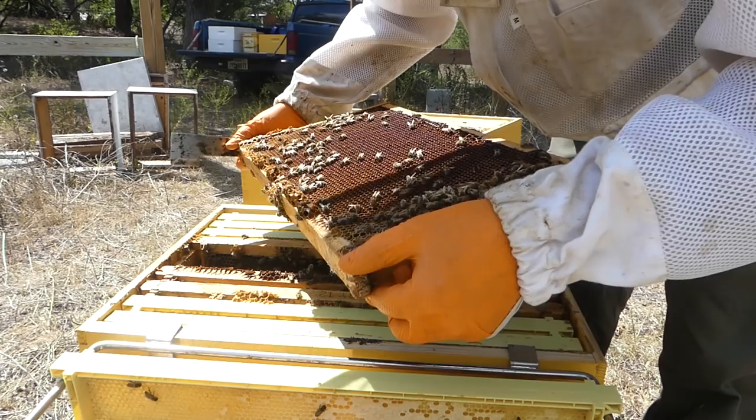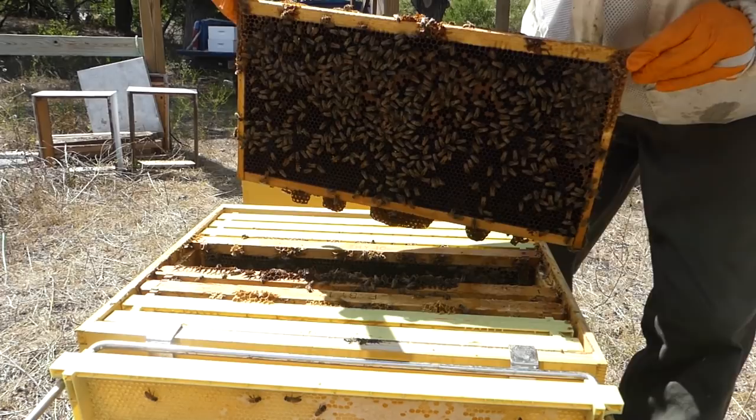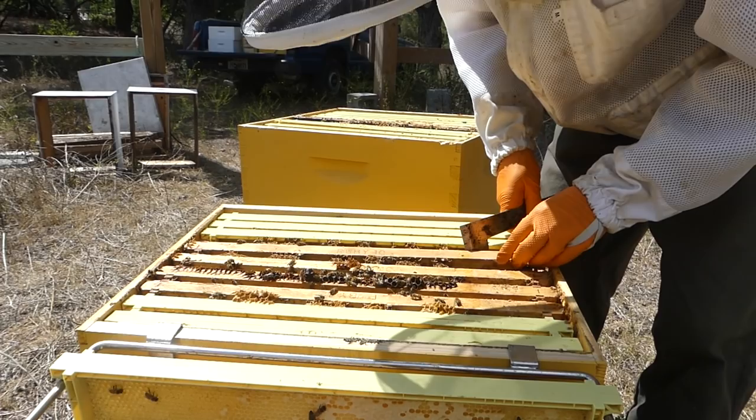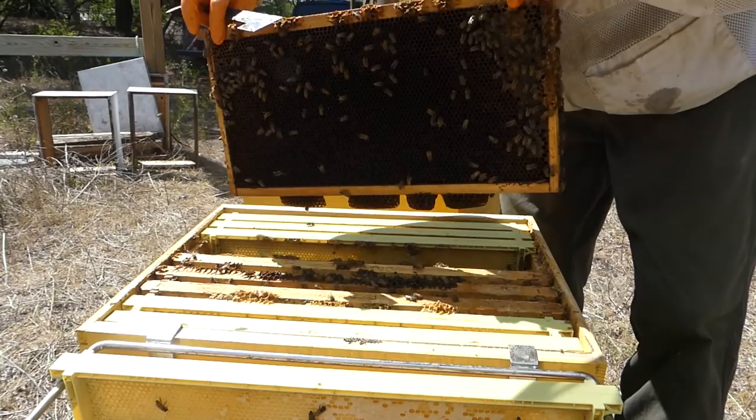I've got to look around my glasses. Makes it awkward. Okay. I don't expect to see a lot of brood in any of the hives, like I said, because of all the hot, dry conditions we've had. But let's see here.